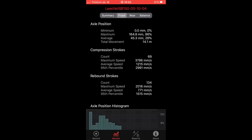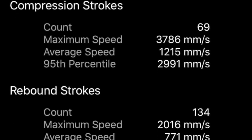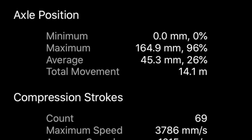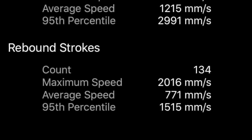First thing we'll just go and do is look at the front fork. And we can see its minimum position, its maximum position, almost bottomed out, 96%, 164 mil of travel. Its total movement was 14 millimeters. We can look at the compression stroke count, the maximum speed, the average speed. We can look at the rebound strokes and the same thing.